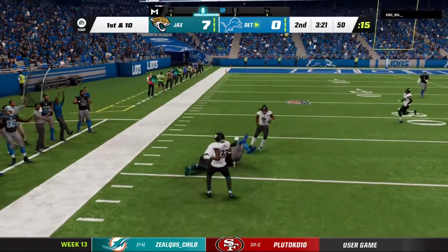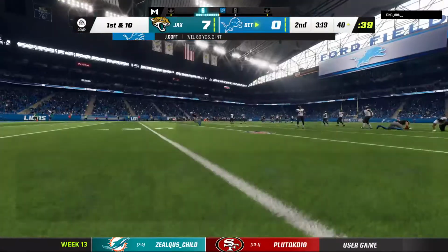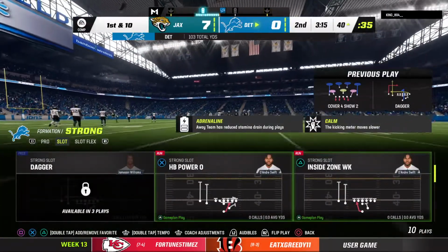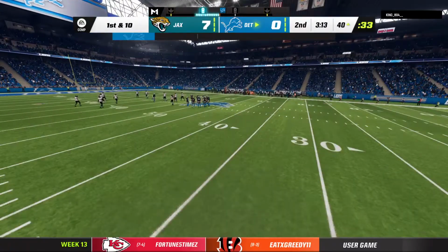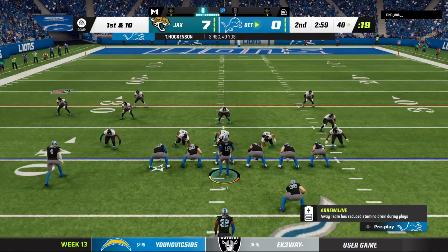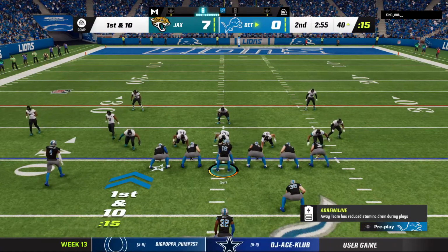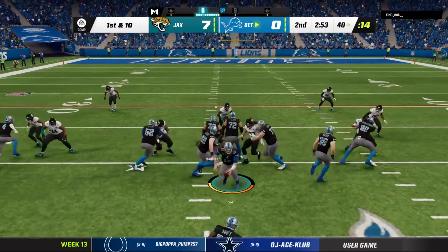Catch is made by Hockenson, the tight end. And he's going to be taken down right at the 40-yard line. For a tight end, he's got good straight line speed, and on that route, he's often the guy that gets overlooked. Nice job there finding him in stride for really good yardage.